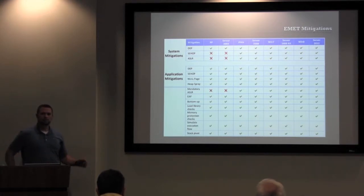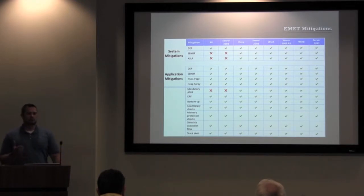Okay, so I'll run through some of the big ones for anybody who might not know. Data execution prevention has been going in Windows since Windows XP. What that means is when you have resident data in memory that is not executable, such as an integer or a string or anything else, it cannot be treated as an executable file. So you cannot take whatever assembly language string you manage to cram into a buffer and execute it as an executable.